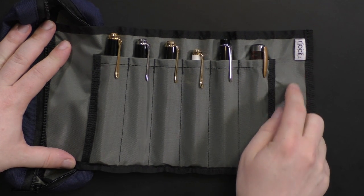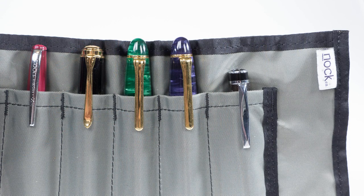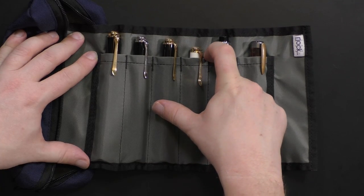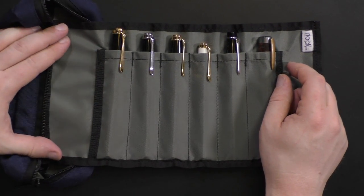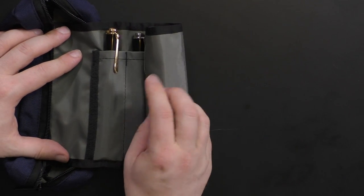They've done a really nice job in lining all of these, all of the materials. So you've got that strong stitching here at the top to keep the pen sleeves from fraying at all. Really, really nice manufacture. Now, the whole pen roll concept is one that just doesn't work for me. It really doesn't.